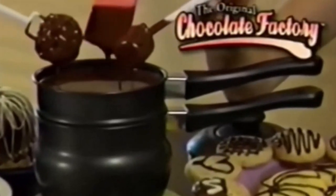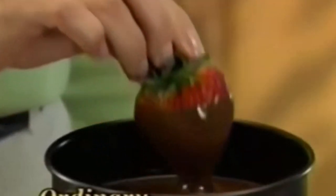Dessert's so boring, it's left your family snoring? Not anymore. Introducing the original Chocolate Factory. The fun, easy way to turn ordinary into extraordinary dessert.